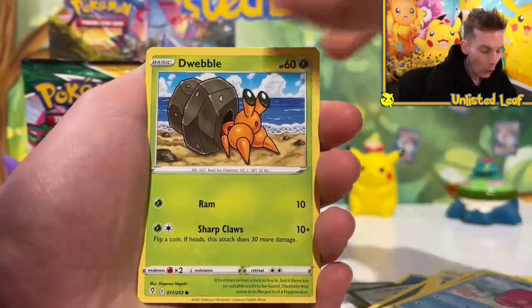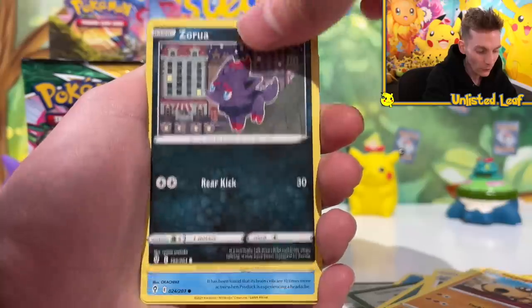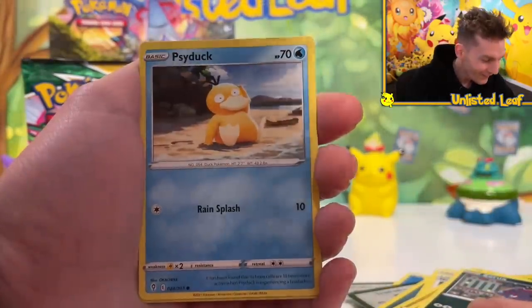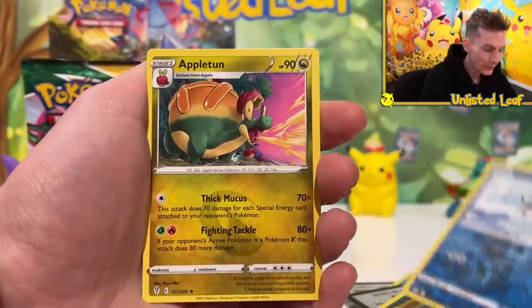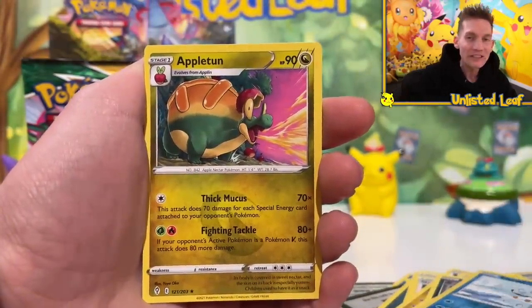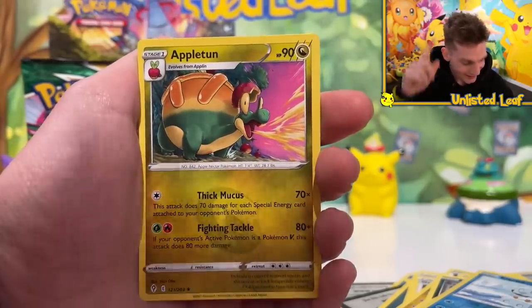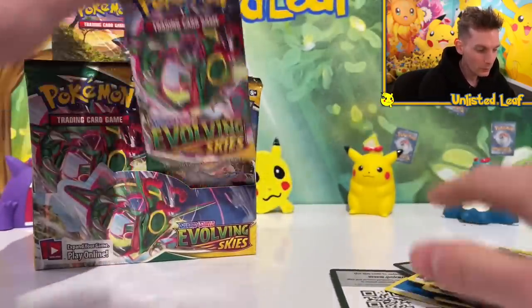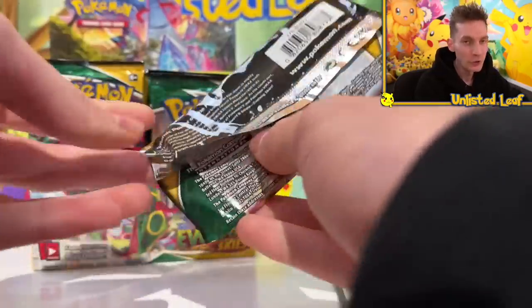Zweilous once again, already doubling up on a few commons and uncommons. What are you most keen for though? I'm really curious, that's an amazing artwork, whoa. Psyduck coming through. Got the Ice Coup, riding an Ice Coup, and an Appleton, everyone's favorite apple pie right there. You can see my shadow, look at that, you can see the hair, that's funny. Appleton right there, that's awesome. Two regular rares to kick things off. Oh no. Come on, studio vibes.